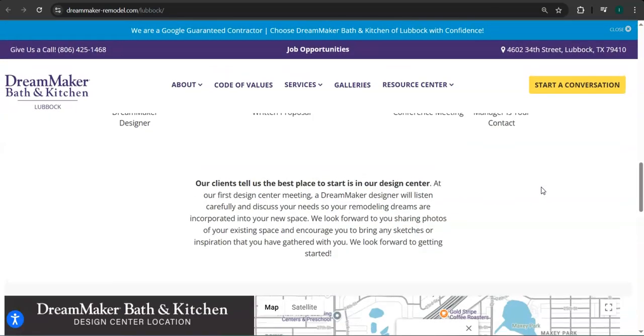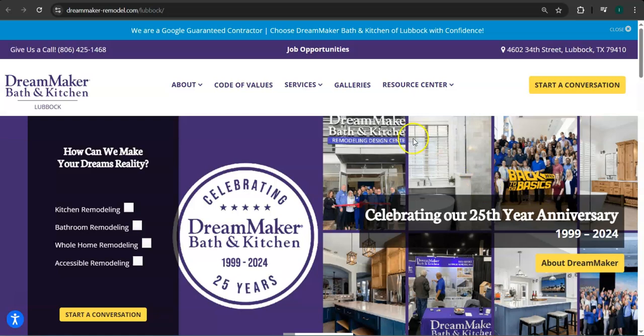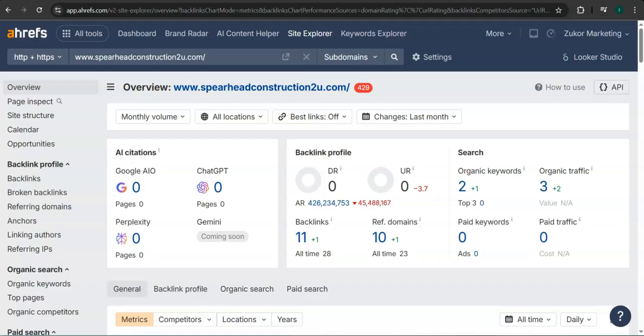Okay, so they also need to work on their content. And let's check out your rating here first. Okay, so this is a paid program that I use to research websites. This is called Ahrefs, and with this program we can actually see what we are up against.